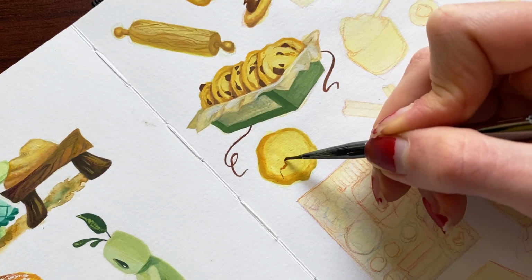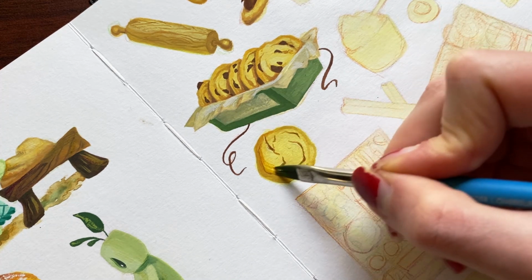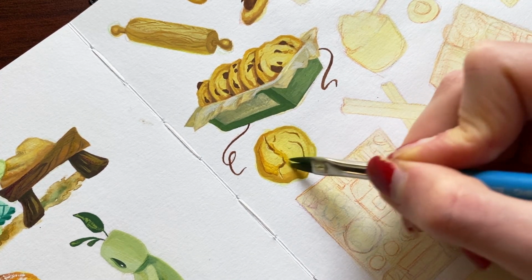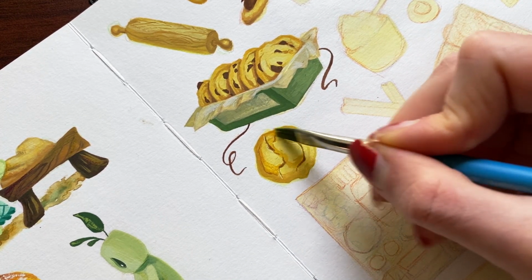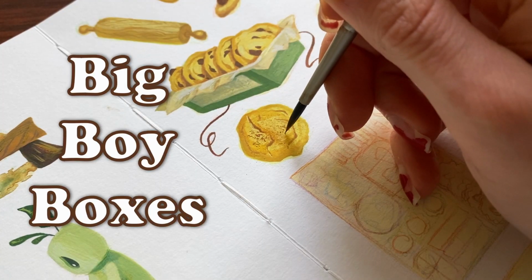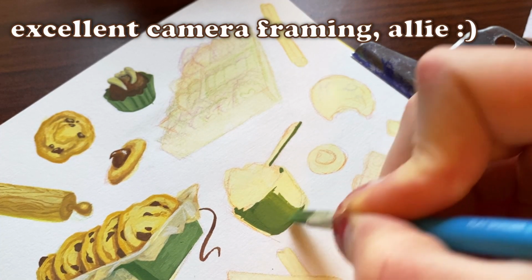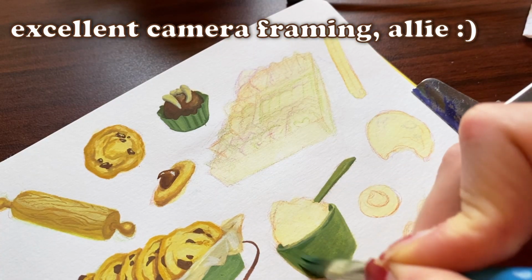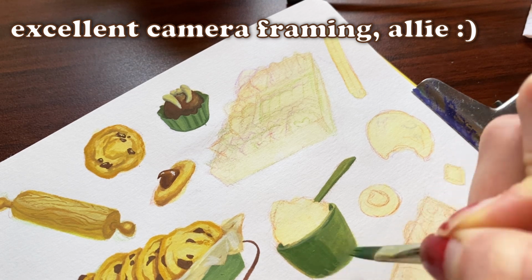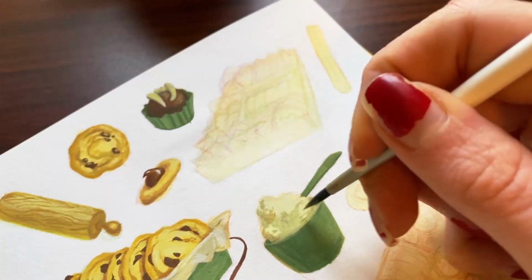So for the first day, I laid down a wash of light yellow over each item to give me a little bit of a base to work on. I also wanted to knock out several of the individual items for some practice before going into the big boy boxes. Not gonna lie, I was really freaking proud of how all the chocolate chip cookies turned out. Some more than others, of course, but overall, I really liked how the textures and the colors looked.